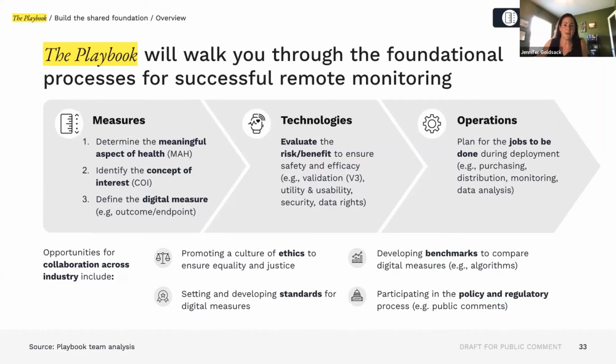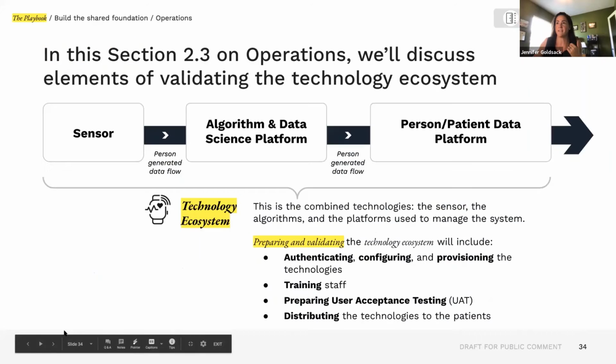With that, Chris, I'm going to ask if you wouldn't mind introducing yourself to everyone on the line and talking maybe a little bit more about the operations piece of all this. You run a really important organization sort of delivering measures to the marketplace. I'd love to have you describe how we can use some of the information in the playbook to support that.